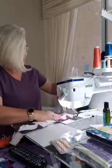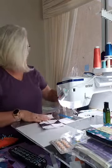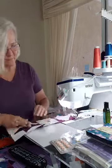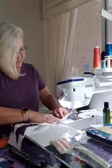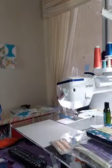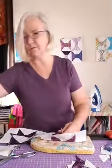Now, normally you would pull the pins before you ever make it that far, but I'm probably feeling a little bit of pressure to try and get this in for you. Oh, looking good, looking good. Oh, that one's a little bit off, but not bad, not bad. Okay, let's iron these open. Snip these. Oh, where'd you go? Come back. Okay, there you are.